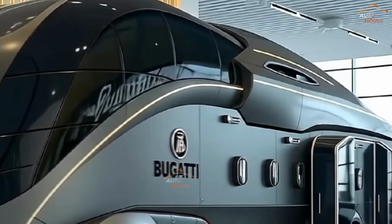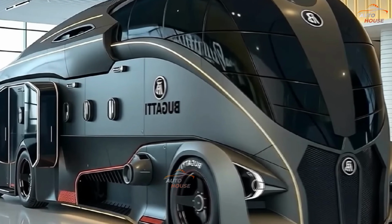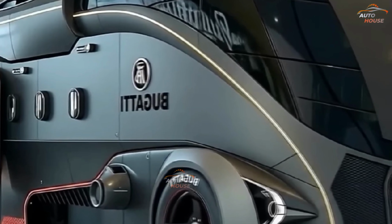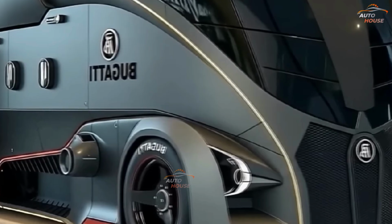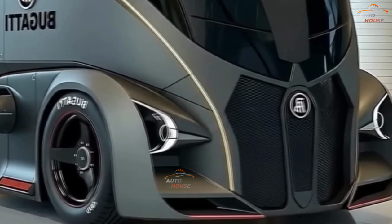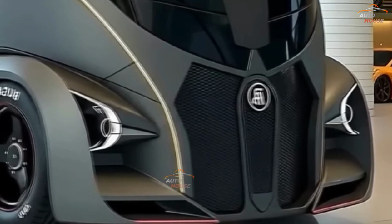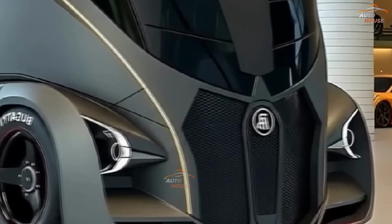In terms of practicality, the Bugatti Motorhome includes under-chassis storage for luxury gear, a concealed outdoor kitchen setup, and a retractable awning for al fresco living. Every component, from the wheel design to the layout of the rear suite, speaks of precision, performance, and passion for design.